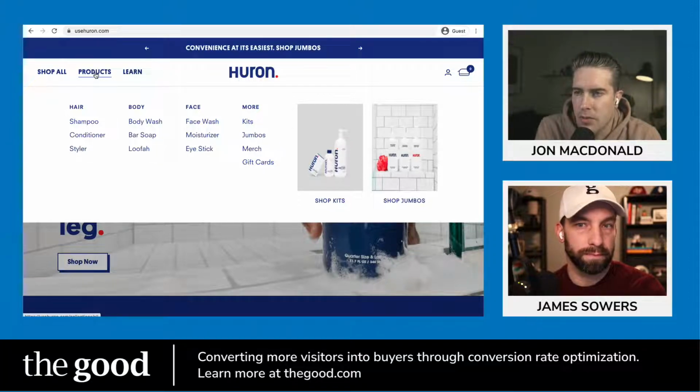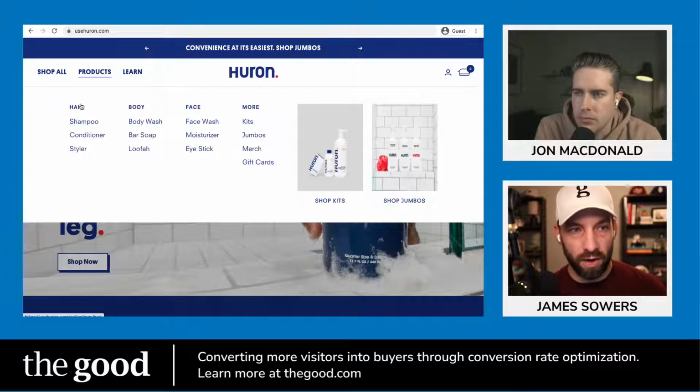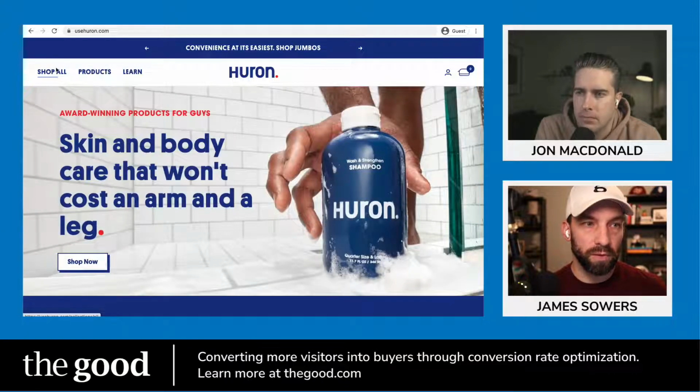I think it could be vastly improved by just making this sub nav the entire navigation. Yeah, I totally agree. At least get those categories up there, and then if you click on hair, you'd be shopping all of the hair collection. You'd be shopping all the body collection. So you kind of remove the decision that is the second step in this process anyway.